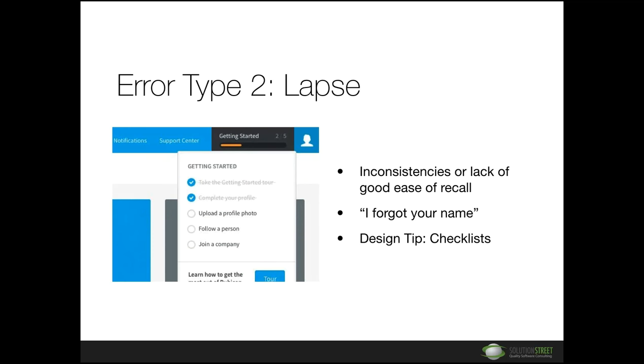Next type is a lapse. These are cost-based inconsistencies for lapse of memory, good use recall. Just simple, forgetting your name. This is the type of human error where you just omitted something.